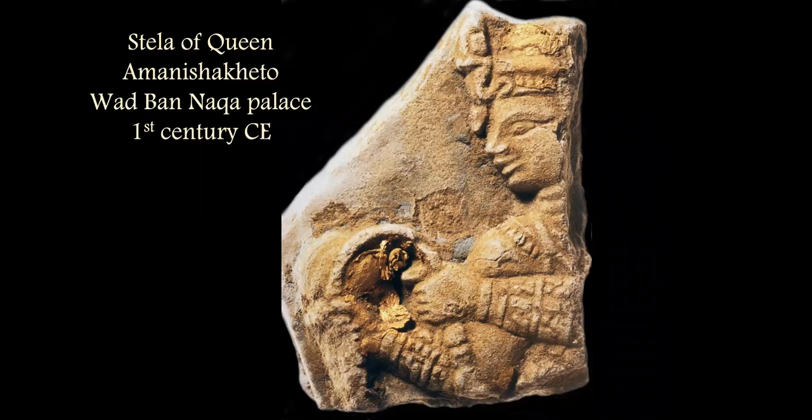So anyway, 1st century BCE, 1st century CE, Amanishakheto is one of the queens that we have the most iconography for, because her pyramid was not looted until the 1830s, when this Italian fortune hunter came and leveled the thing and just sacked it. We have fragments that survive all of this. I mean, he was really destructive in the process. You can see that this relief in stone originally was covered with gold plate. There are a little bit of traces of blue paint here in the background also, but there's gold on her regalia.